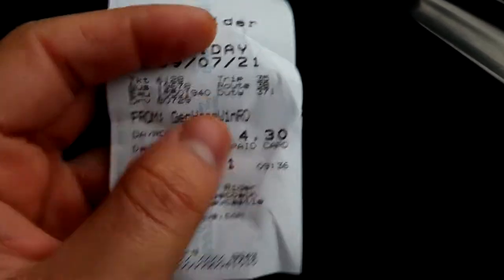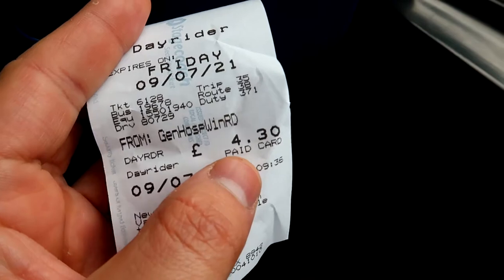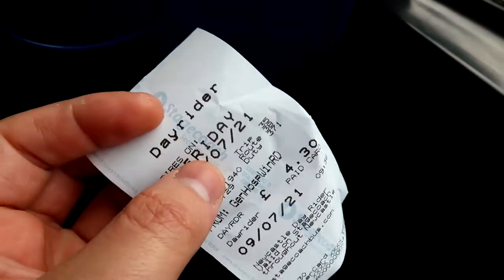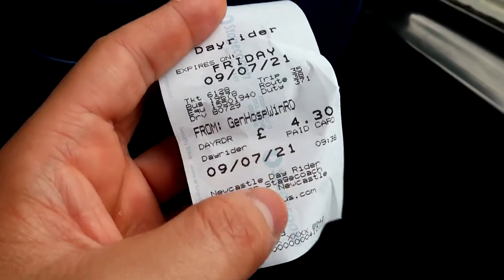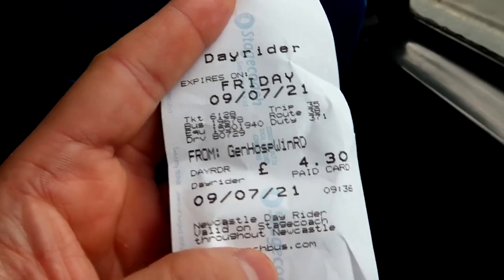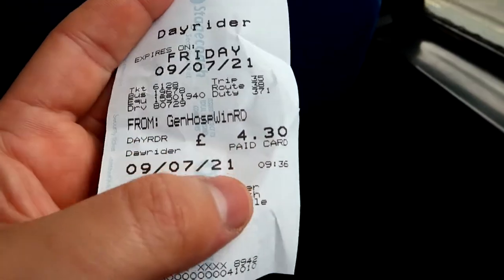So here you can get a day rider for about 4:30 on a stagecoach. So once you get it, that means you can, throughout the day, use stagecoach services for this price anytime you want. Cool, innit?